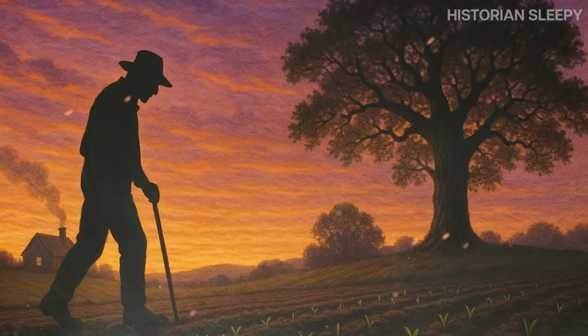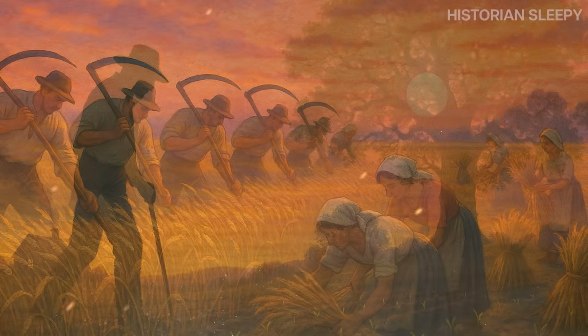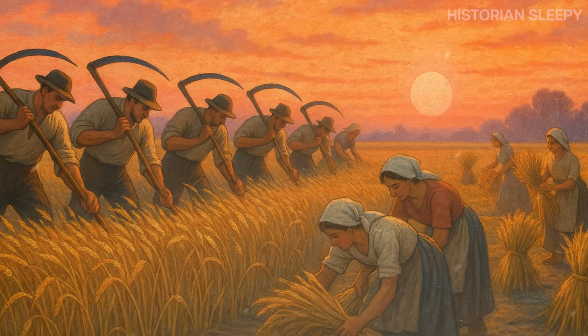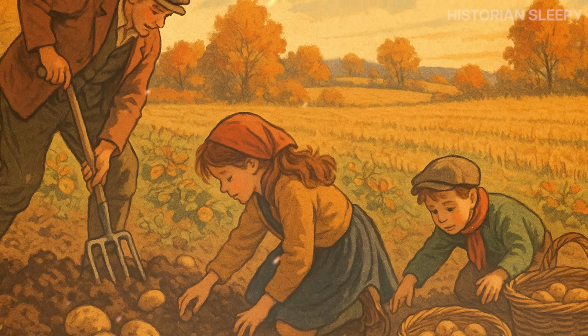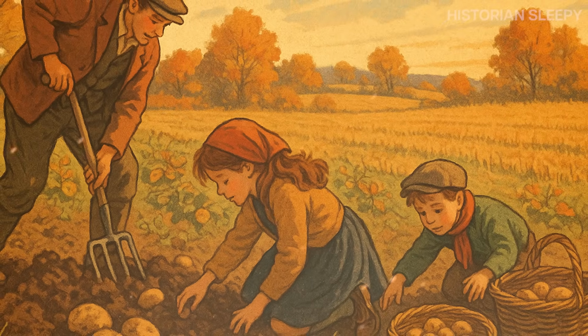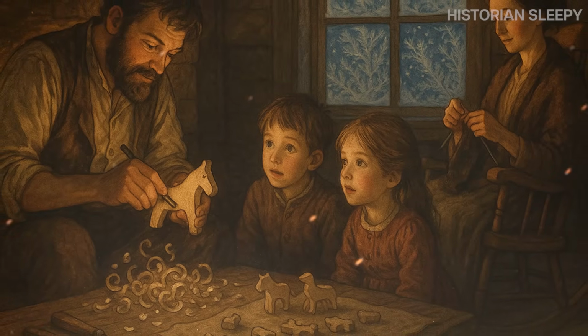"Weather looks to hold fair," you observe, glancing out the cottage window at the clear evening sky. "We'll start at first light." No one needs to be told the importance of the coming days. The grain harvest represents the culmination of months of work, the farm's primary income source, the difference between modest security and potential hardship in the year ahead.